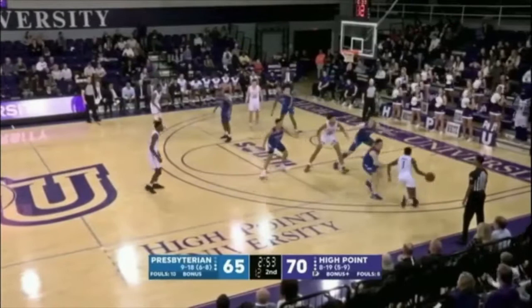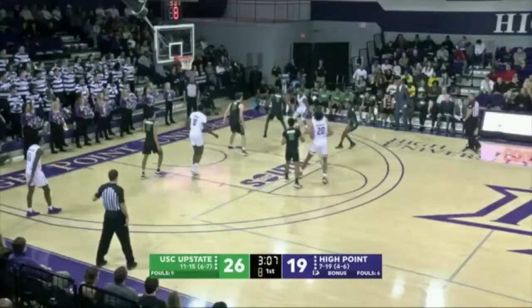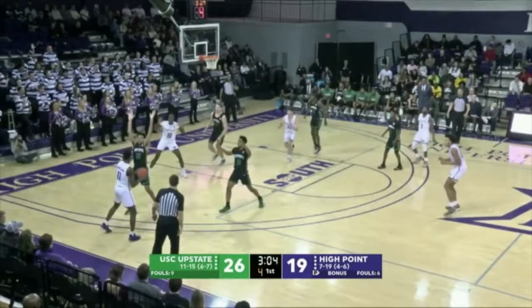All right, a fake on the three. Lost his handle. Regains, Coleman Jr. The opposite end, Randleman, Coleman for three with two on the shot clock. There it is, the first.